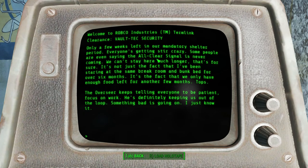Okay, never mind. Some people are saying the All Clear signal is never going to come. We can't just stay here. We can't stay here much longer, that's for sure. It's not just the fact that I've been staring at the same break room and bunk bed for over 6 months. It's the fact that we only have enough food left for another few months tops. The overseer keeps telling everyone to be patient, focus on work. He's definitely keeping us out of the loop. Something bad's going on. I just know it.